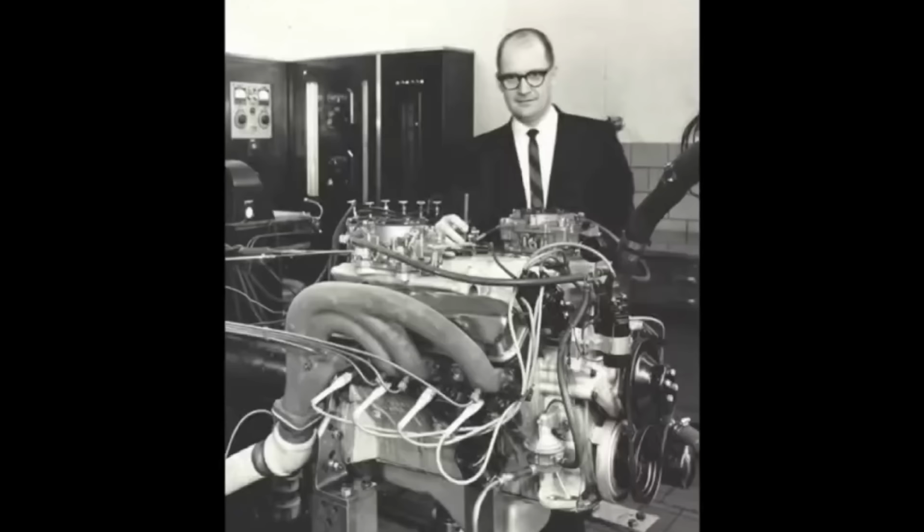Today on the Unity Motorsports Garage, we're going to take a look back at the 426 Hemi. Is it the greatest of all time, the GOAT, or is it overrated? We're going to look back at this and look at some history and let you decide.